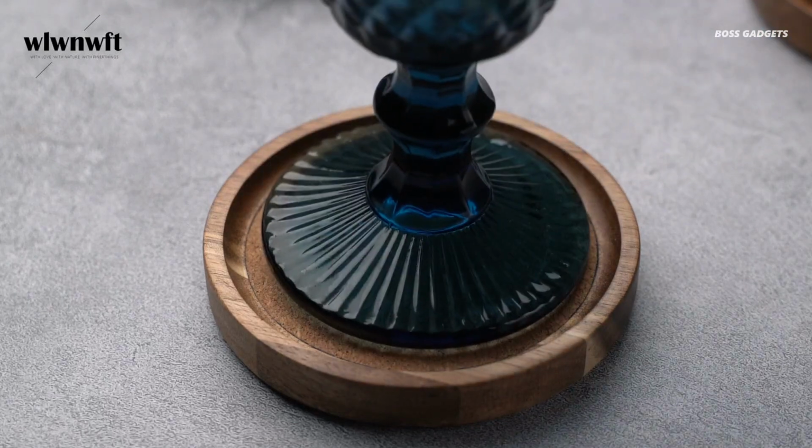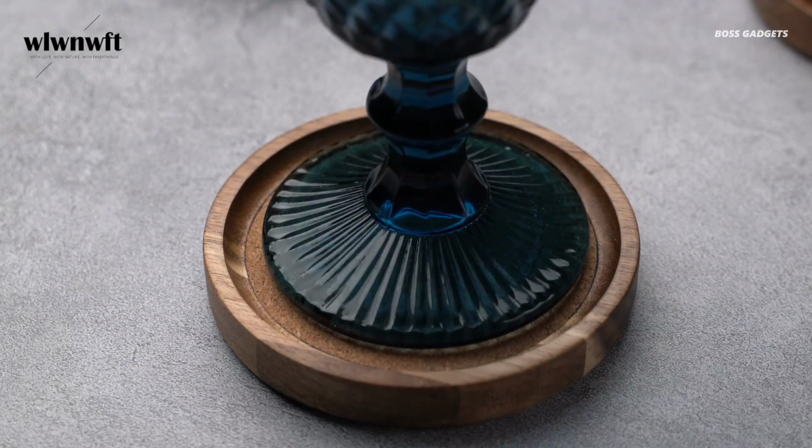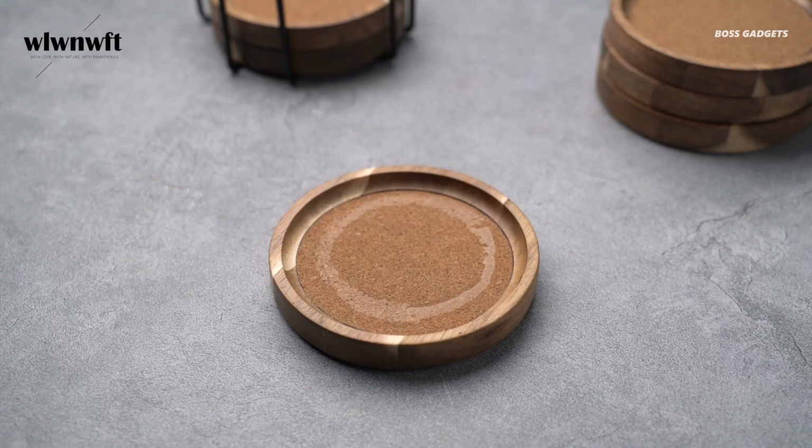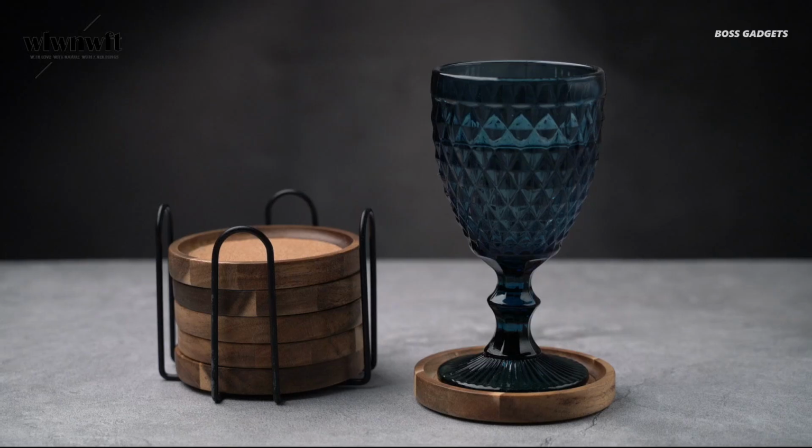The innovative design includes an absorbent cork layer that effectively handles drink condensation, while non-slip EVA padding on the base prevents scratches and keeps coasters firmly in place.